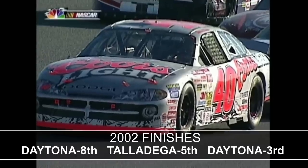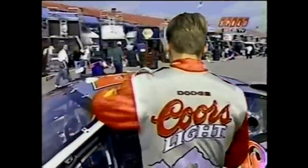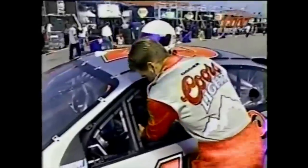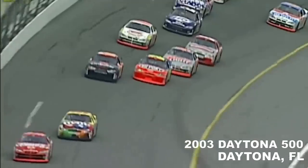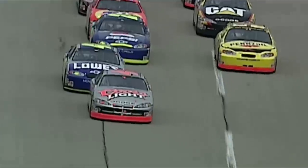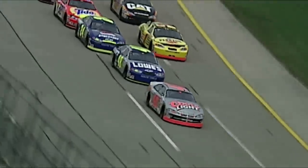In October, Marlin broke his neck at Kansas, which meant Jamie McMurray made his Cup Series debut in the car at Talladega. After qualifying 5th, McMurray finished 26th, one lap down. The return for redemption in the 2003 Daytona 500 was ruined by a yellow line rule violation. On lap 70, Marlin was black flagged and finished 17th in the rain-shortened race. At Talladega 2 months later, the car finished 6th.